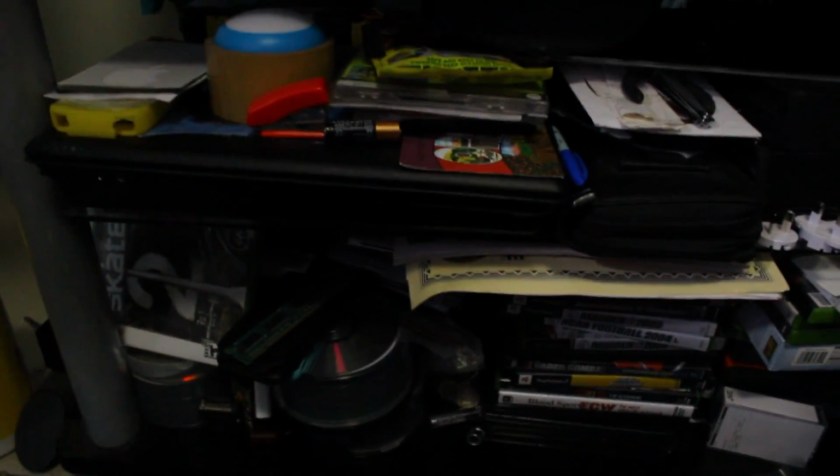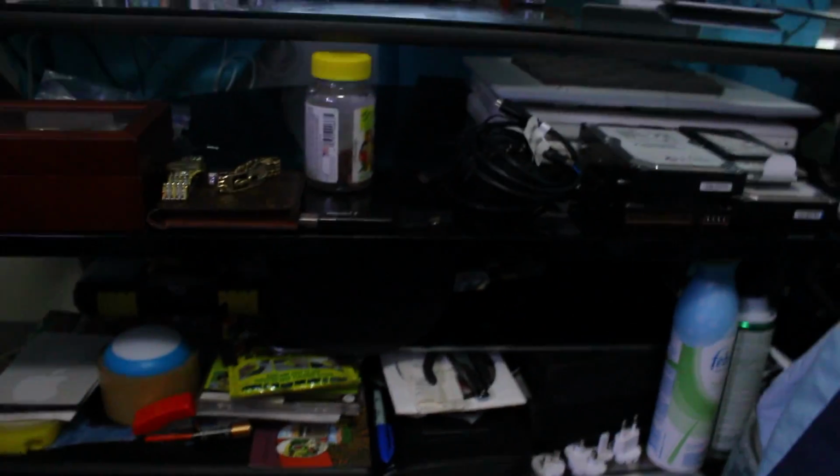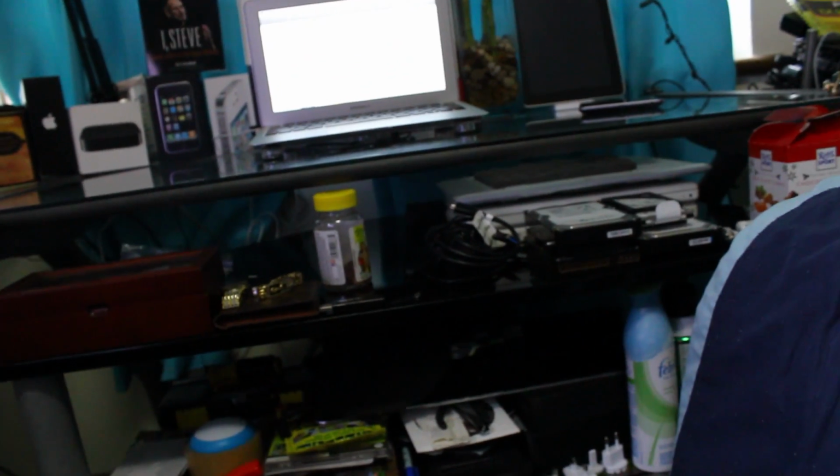All right, so going below that. For those of you who remember, this is my old media center desk I used to use, and it's just stationed under my desk because I got that other desk back there that I showed you where the TV was on.